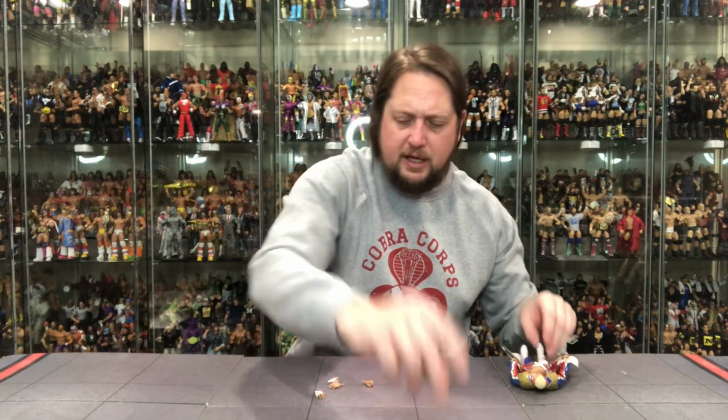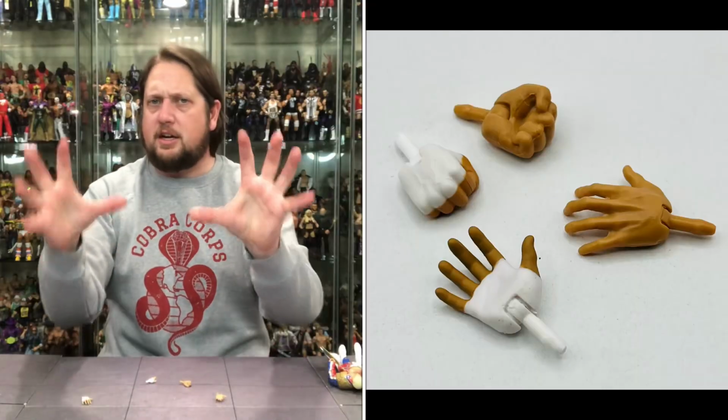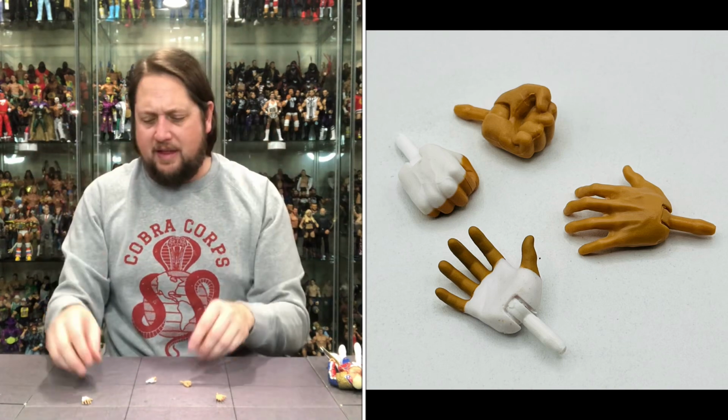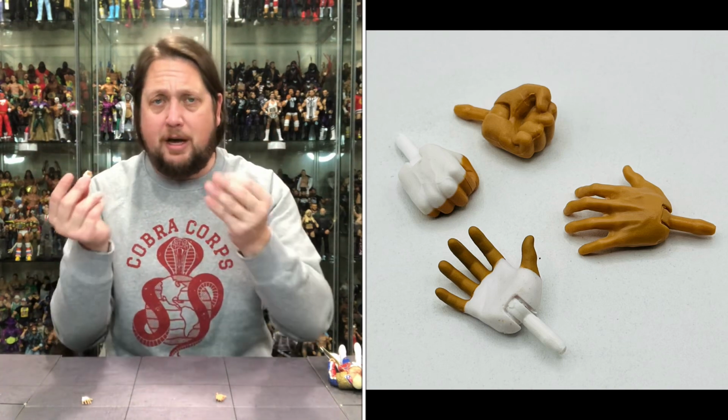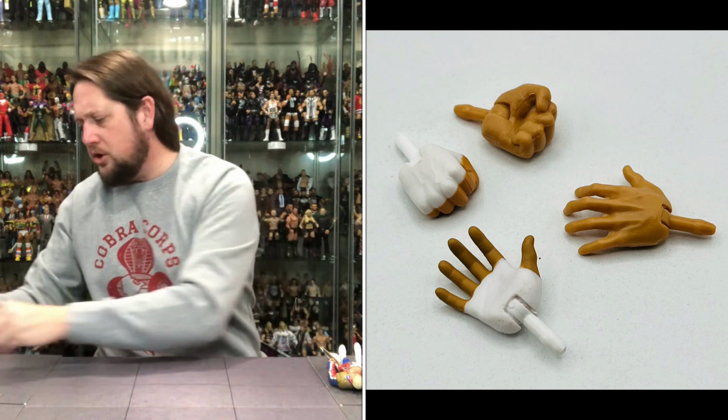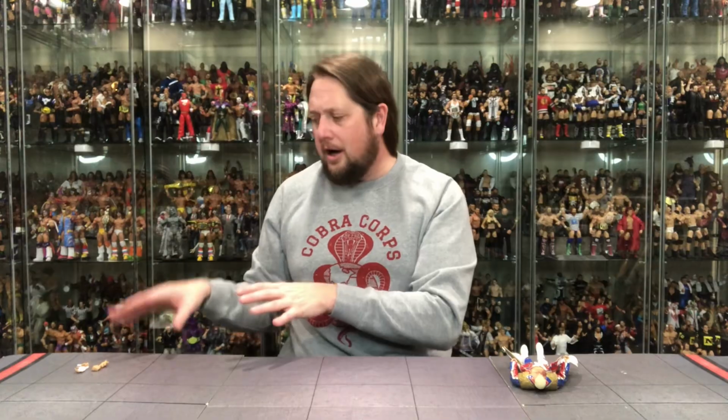But let's dive into Cody. Let's start with the accessories first. We get the maniacal hands here. He's got some of that going on. He's got some of that as well. And then you got 2 Fists of Fury. If you're entering the Hell in the Cell, you better be able to use your fist. You better know what you're doing right there. So we got those going on. Of course, the right hands do have the taped up hands there for Cody.